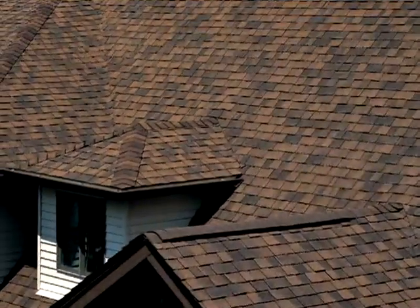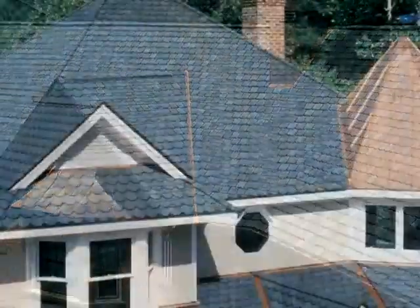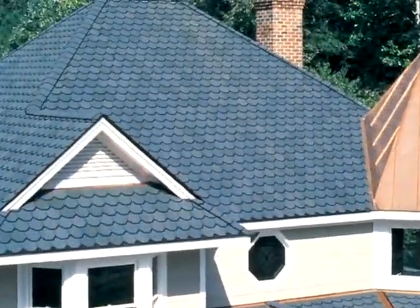Year after year, CertainTeed shingles have been rated number one by builders and remodelers around the country. That's because they have a great combination of performance and beauty. CertainTeed offers over 30 styles of shingles that are rated by Underwriters Laboratories, which assures the buyer excellent performance on the roof.